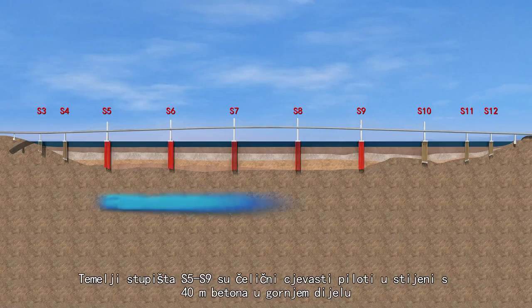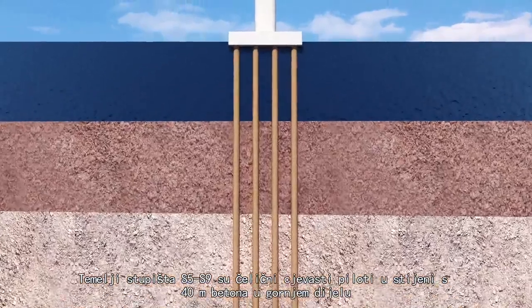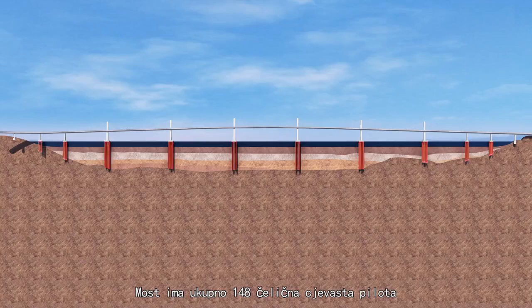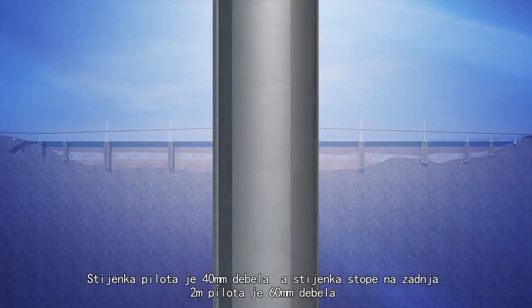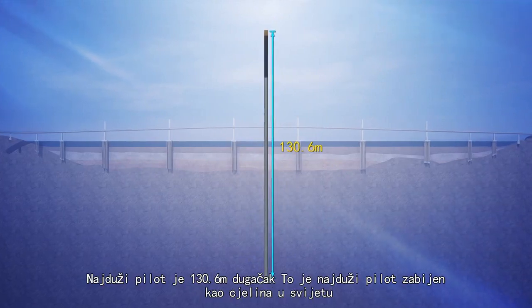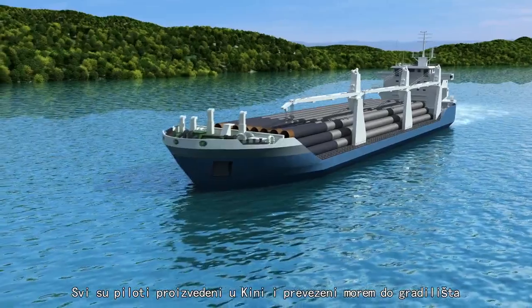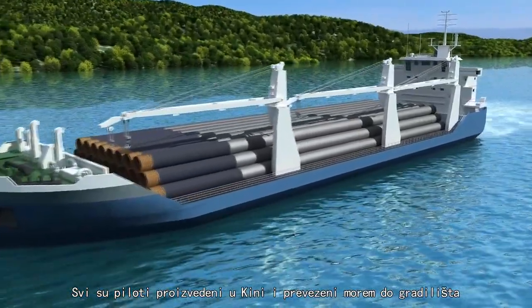The foundations of S5 to S9 are steel pipe piles embedded into rock, with 40 meters of concrete in the top part. The bridge has a total of 148 steel pipe piles. The pile wall is 40 millimeters thick, and the pile shoe on the bottom 2 meters is 60 millimeters thick. The longest pile is 130.6 meters long. This is the longest pile driven as a whole in the world. All piles were manufactured in China and are transported by sea to the site.